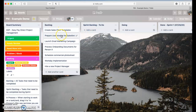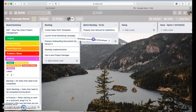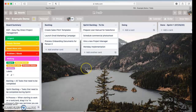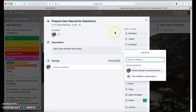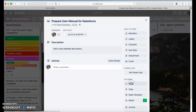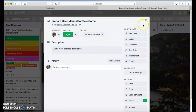Let's say we need to accomplish: prepare a user manual for Salesforce, schedule the commercial photo shoot, hire a new project manager, and do the Workday implementation. Perfect. Now, the next step would be assigning all those tasks to people. Let's say the first one would be myself, and the due date is next Tuesday. So I save those, I label it as something urgent, and we're good to go.